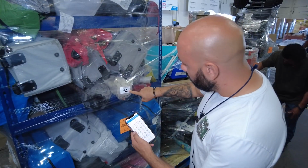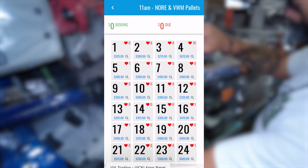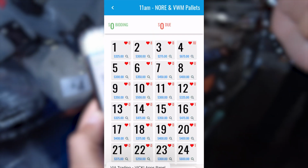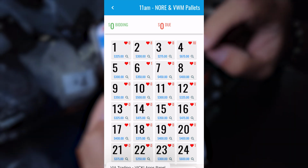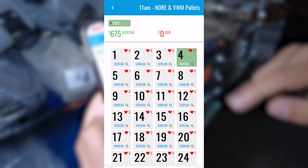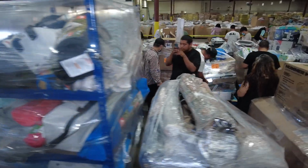All right, this is daily raffle number 4, 675 bucks. I see on my screen, I don't know if you can see, there's a little heart that says 10 on it. That means that 10 people have actually clicked it. So if I click it now, boom, it's green. That means I am choosing to buy a pallet for $675. Okay, so you keep on moving on.